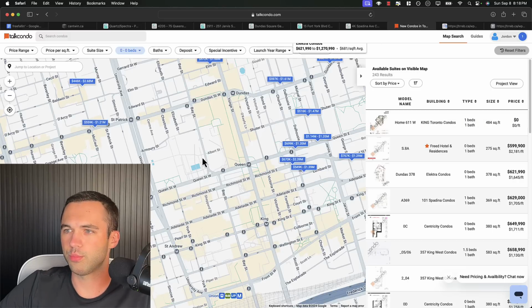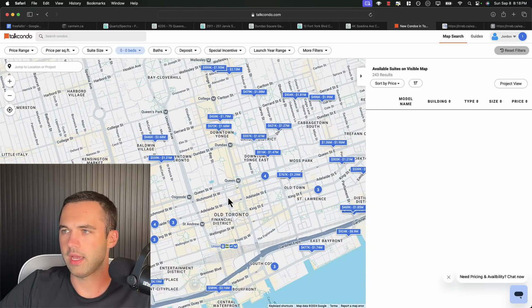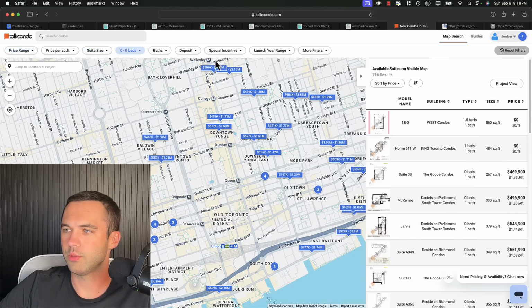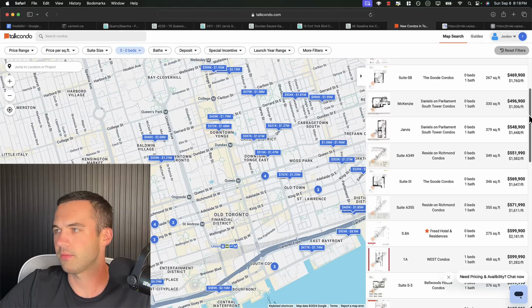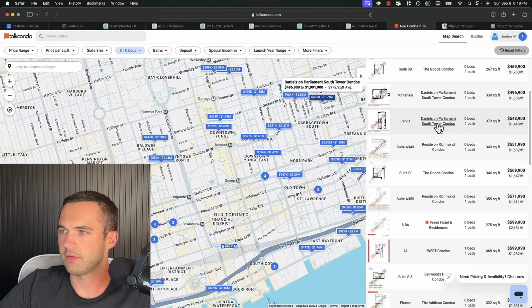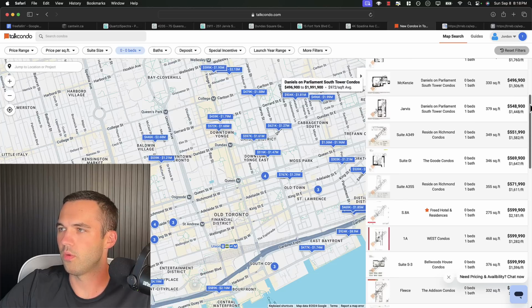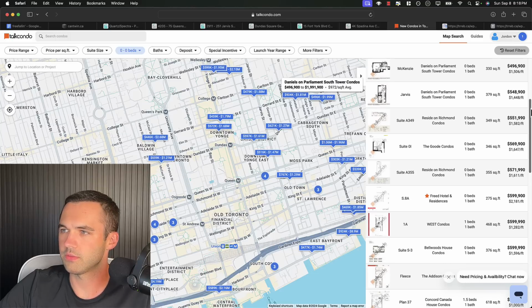So I fired up Talk Condo Pro, went to the downtown core here, and I just went for any available pre-construction studios sorted by price. And you can see here why nobody's buying pre-construction versus resale, right? Here's one on Jarvis. This is Regent Park, so Daniels, $1,448 a square. So $550 for 380 square feet. So you're gonna have to pay $125 grand, $130 grand more for a pre-construction studio versus what you can get on the resale market in a recently completed building.